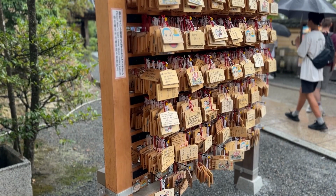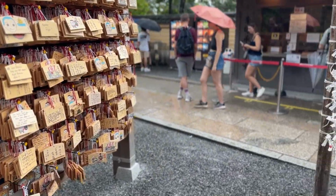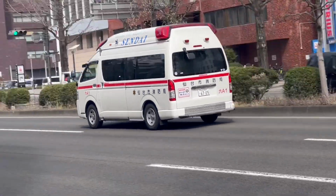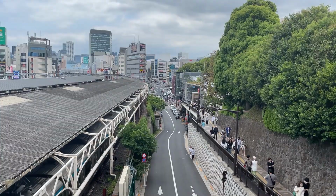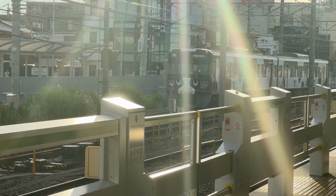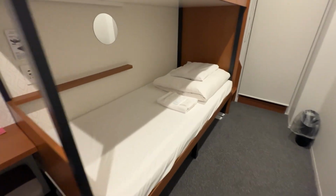Dial 119 for fire and ambulance services and 110 for the police. Additionally, you should register with your country's embassy so they can assist you in the event of an emergency. If phone lines are down, Wi-Fi and internet-based communication might still be available, so familiarize yourself with messaging apps like Line or WhatsApp.